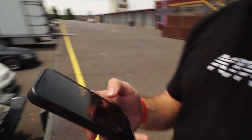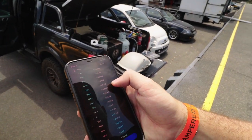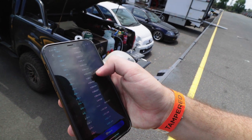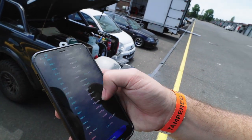I'll put up a screenshot right now, but every single one of these, you guys can see I did a 140, which is where I went off track, 138. After that, 135, 135, all the way down to I needed to fill up with fuel. And we went back out on track and I smashed out a couple more 135. So I was extremely consistent, which I'm very, very stoked about.